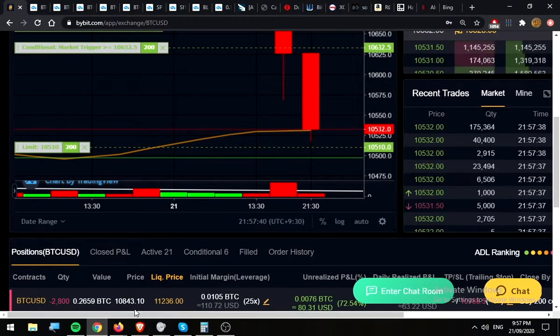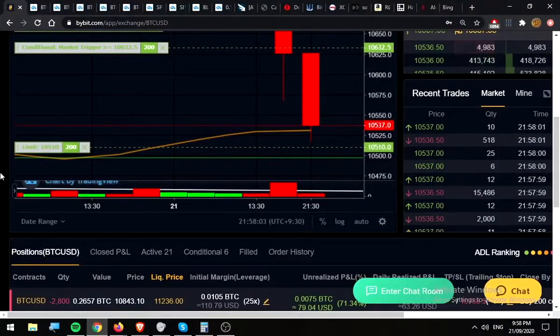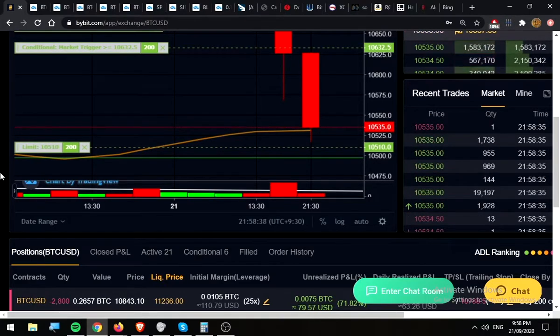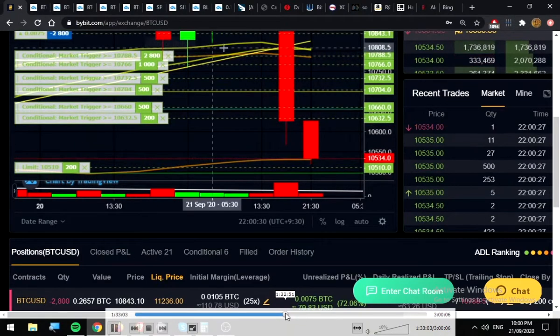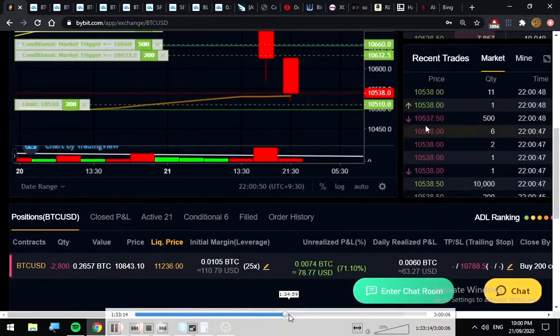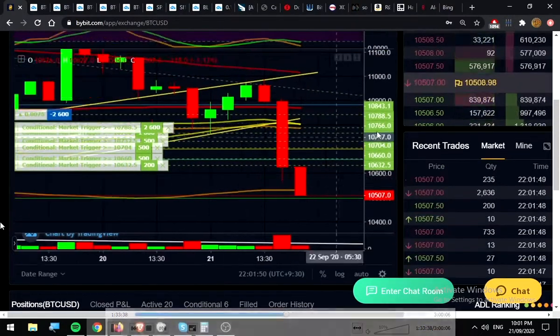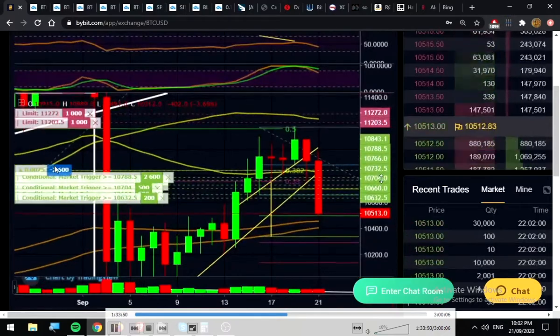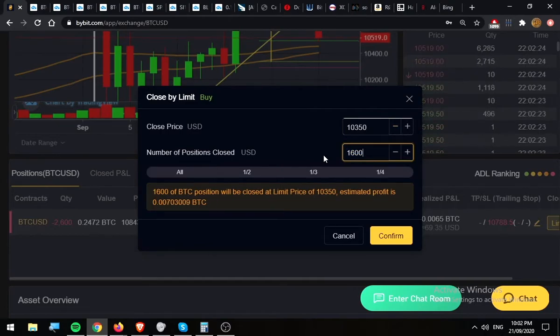It's up 73%. So just looking at the stock market there. It was originally 6,000 contracts, so more than half is sold now. 3,200 sold out of it, and 2,800 contracts left. Perhaps we'll skip ahead. And that's the other 200 sold now. So 2,600 contracts now left on the table, and I have to start thinking about where else I'm going to take profit.